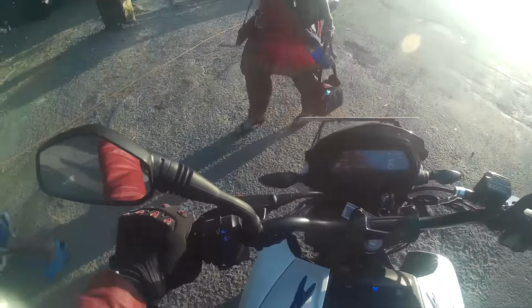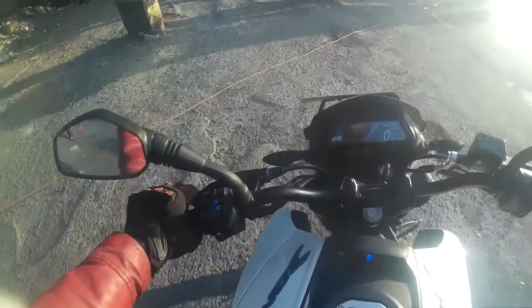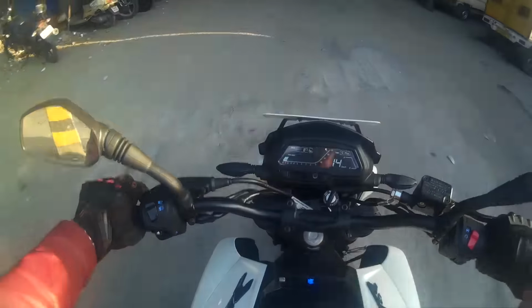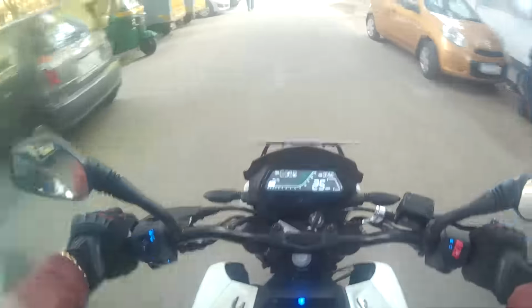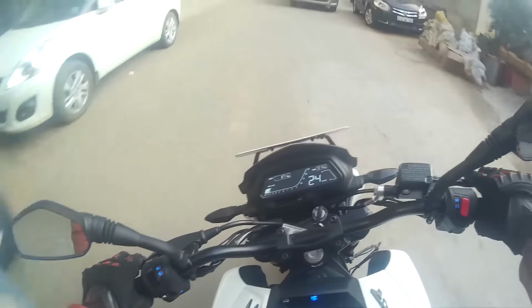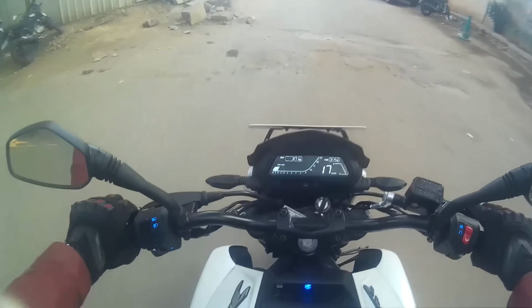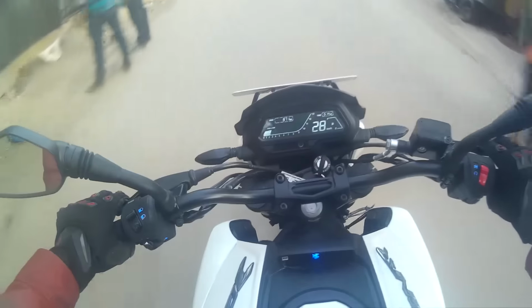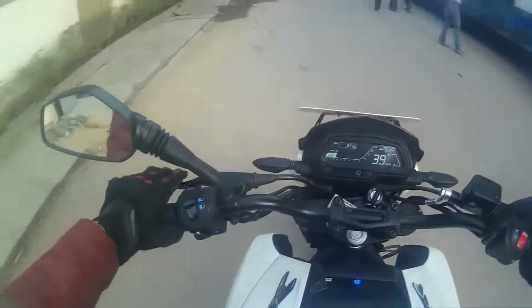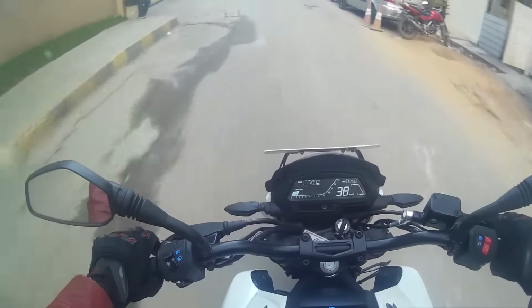What I didn't like about the bike is the gear shifting. The gear shifting was not slick at all. It was getting stuck in between. What the showroom guys were telling me is it's because of the slipper clutch and you need to shift at higher RPMs. Now I have done my test ride within the city, and shifting at higher RPMs is not practical in the city every time. So if the slipper clutch does not work at lower RPMs, then that's one problem.